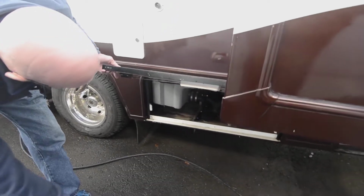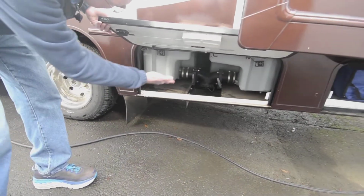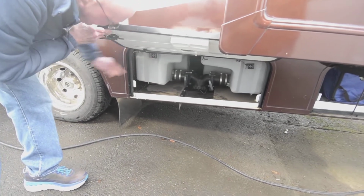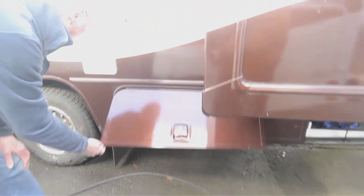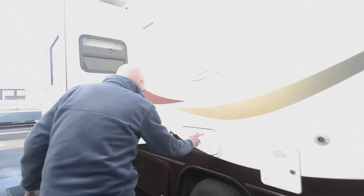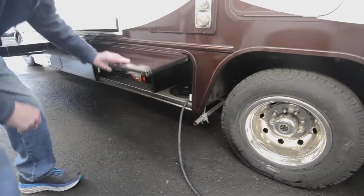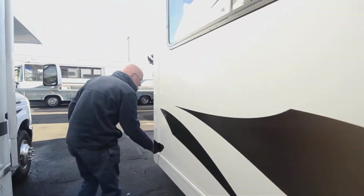Here's your dump station. Notice these holding tanks are enclosed, and the dump station is very easy to get at. This even has that true level system. The sensors are on the outside of the tank, so your eye's going to get a true read. Outside shower right here. Shoreline access, of course, more storage. And more storage in this area as well.